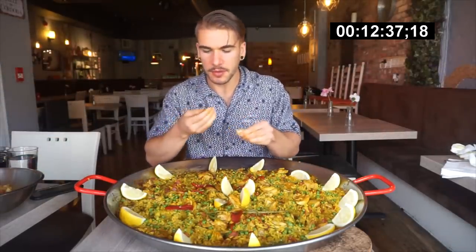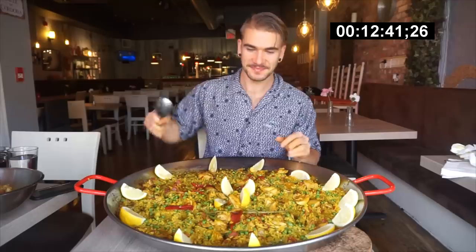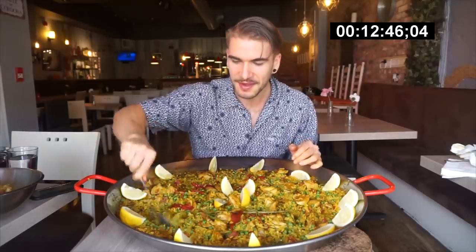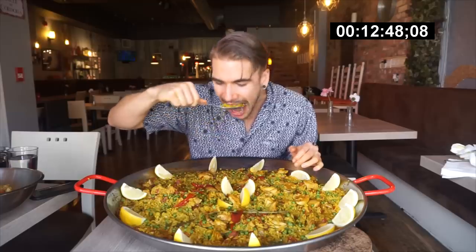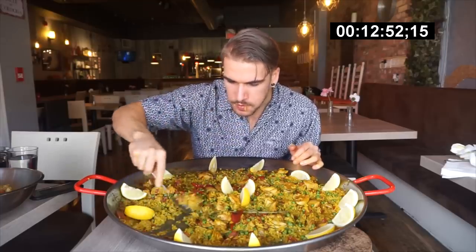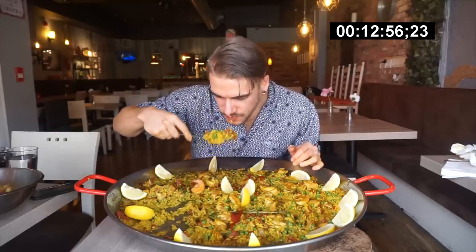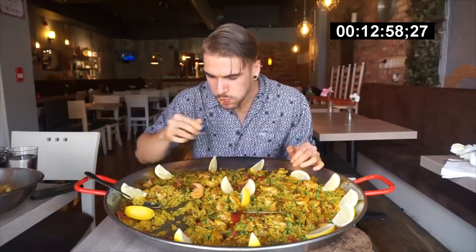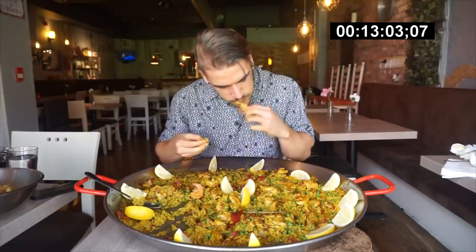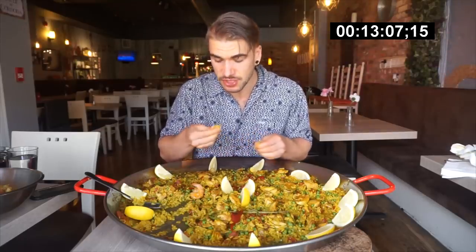Okay, but then I should be able to move through everything a bit quicker. So I got my big spoon. Some people are talking to us through the window. Oh no, there's still lots of shrimp. Anyway, let's get started on the paella. It looks really, really good. I got a shrimp, and that is damn delicious.